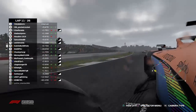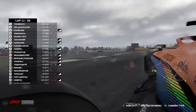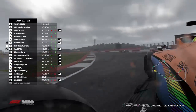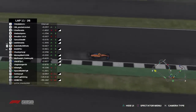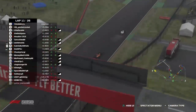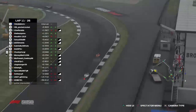And crucially, very clean from both drivers there in these wet conditions, these intermediate tire conditions that have proven to be very difficult for even the best racers here in Division 3. But here we go. It is lap 11 here. Young DJ CJ, he's been leading the way through for the entirety of the Grand Prix thus far. This lap is absolutely no different.